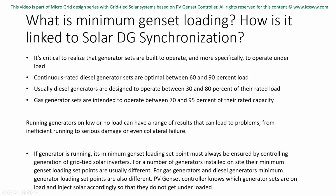Running generators on low or no load can have a range of results that can lead to problems from inefficient running to serious damage or even collateral failure. If a generator is running, its minimum genset loading set point must always be ensured by controlling generation of grid-tied solar inverters. For a number of generators installed on site, the minimum genset loading set points are usually different. For gas generators and diesel generators, minimum generator loading set points are also different. The PV Genset controller knows which generator sets are on load and injects solar accordingly so that they don't get underloaded.